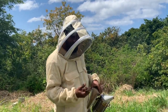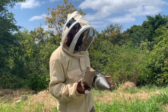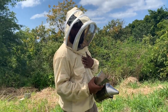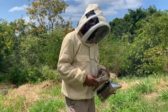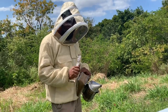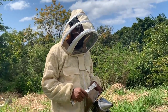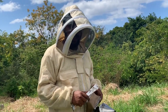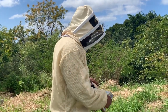Because sometimes I do go in the hives with just a smoker, but I don't go in the hives with just a veil. Makes sense. But we just advise beekeepers, always go with all your equipment. Always use your gear. Sometimes you might feel that there's no need to, but we always advise it.